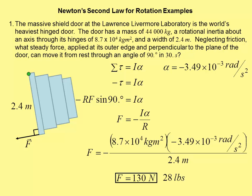And again, remember that one of the key things here is there's only one torque. There is no frictional torque. So we're assuming perfect hinges, because if there was any friction at all, it would be huge because of the large weight of this door. So there's a little example of applying Newton's second law to a purely rotating object when we had to do a little kinematics work along the way.